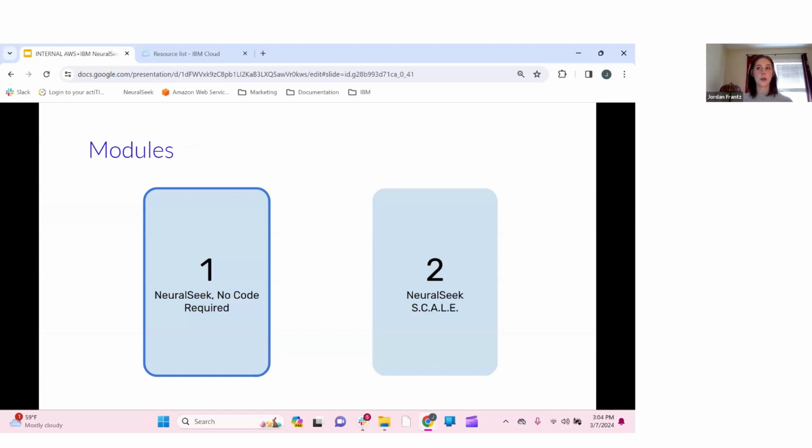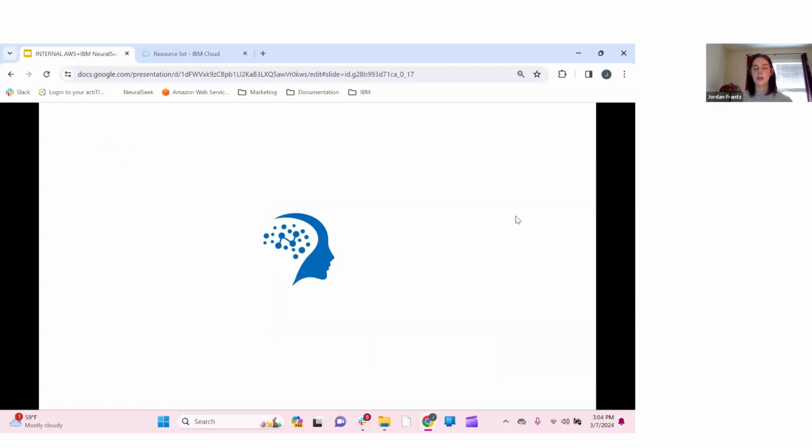This will be NeuralSeek No Code Required. We will walk through the setup of NeuralSeek and how to effectively configure it with a Watson Discovery knowledge base and a watsonx Assistant virtual agent. In Module 2, we'll be looking at some more advanced configurations and features within NeuralSeek. So I'm going to load up my Learning Lab guide here to Module 1.1, launching NeuralSeek.